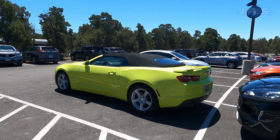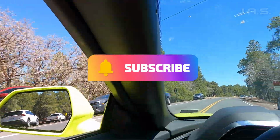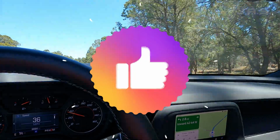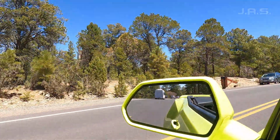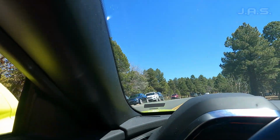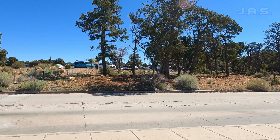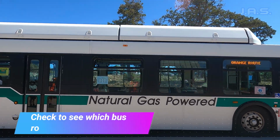Now, if you do get there early, another tip is you want to plan your bus routes and points of interest ahead of time. Basically, there's a lot of stuff to see there, and you can't see everything in one day. So if you're like me, where I literally only had one day in the Grand Canyon, with a 4-hour drive back to Las Vegas, you want to make sure you know where you're going ahead of time. And even when you do take the bus and go on little stops, you don't want to spend too long at each different point because there's a lot to see, there's a lot of different viewpoints.